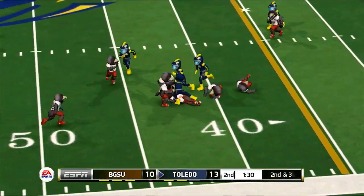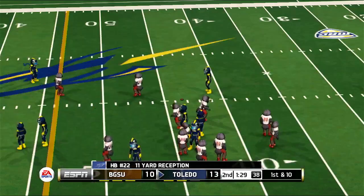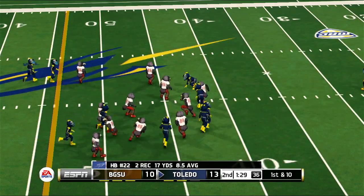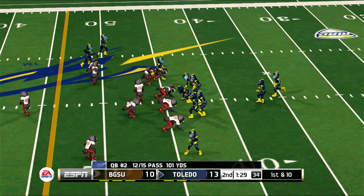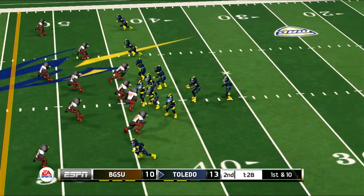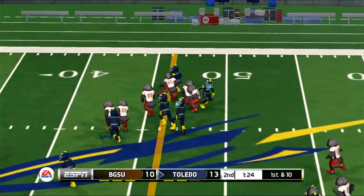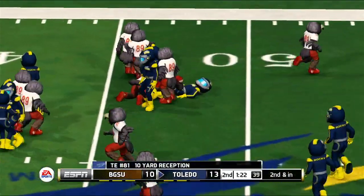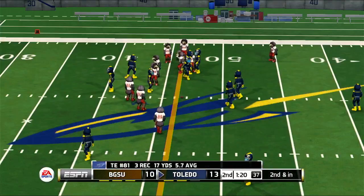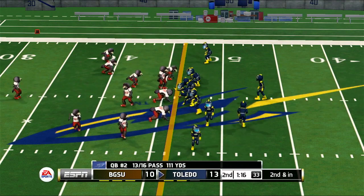Complete. He's got room. Halfback's got it on the quick throw. Tackle made at about the 43-yard line. Zips it to the tight end, and down he goes, around the 47-yard line. You know what? After a play like that, I wouldn't be the least bit surprised if they went to the air again.